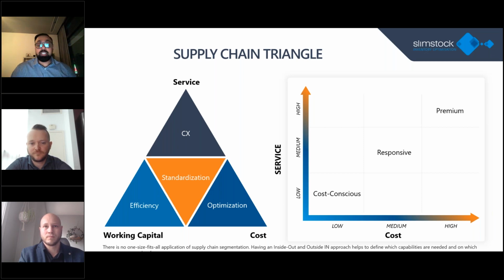So a clear example: on my A-class products, I can afford to have a premium service, but on my C-class, I can afford to have a cost-conscious strategy. What happens generally is, as Thomas mentioned a while ago, businesses tend to go in with a one-size-fits-all approach, where they allocate the resources disproportionately and not according to the contribution of a product family or a location to the top line and the bottom line.